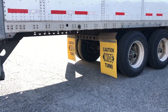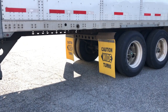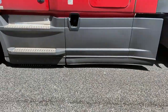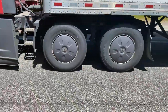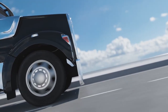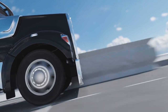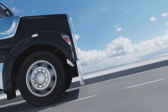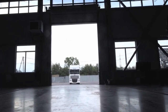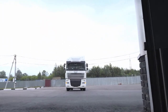By tying the 360-degree camera system into these existing technologies, the truck essentially becomes smarter. It's like turning the camera into an extra sense, not just for the driver but for the entire vehicle. With these integrated capabilities, 360-degree cameras do more than just show what's around the truck, they actively help prevent accidents. Combined with other advanced safety tech, they turn every trip into a safer, more predictable experience.